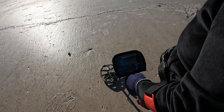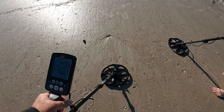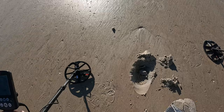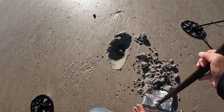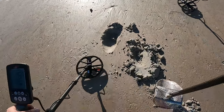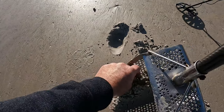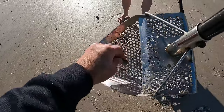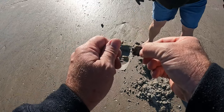Hey, you got a 20. Not too far down. Okay, it's about 3 notches, so maybe 6 inches, scoop like that maybe. Yep. It's in there somewhere. It is indeedy. Right in here. And there, I think that's it. That right there. Yeah, I'll bang around a nasty coin.